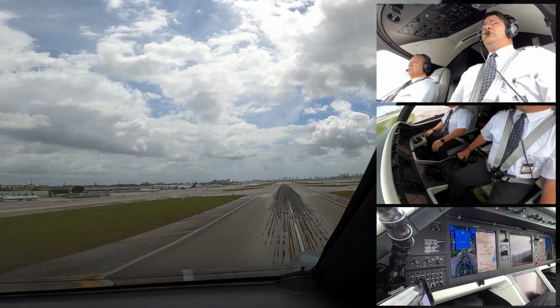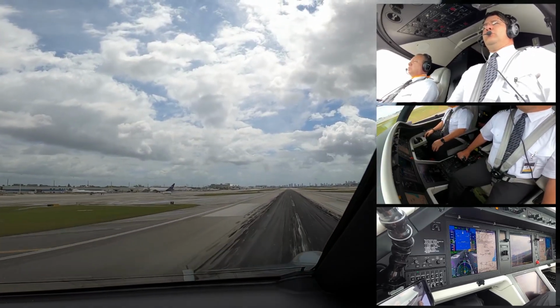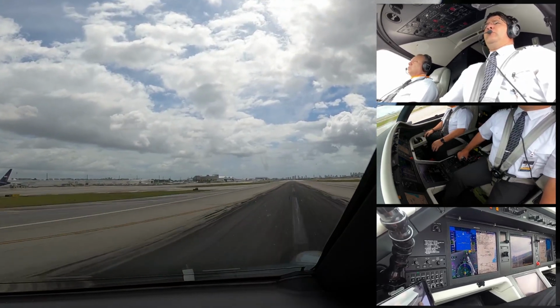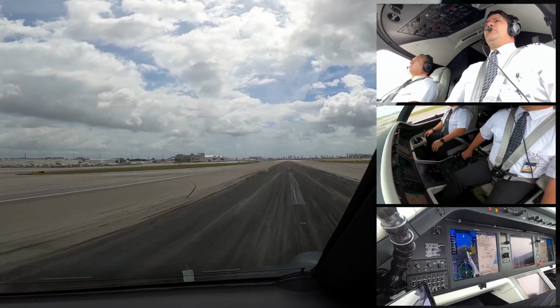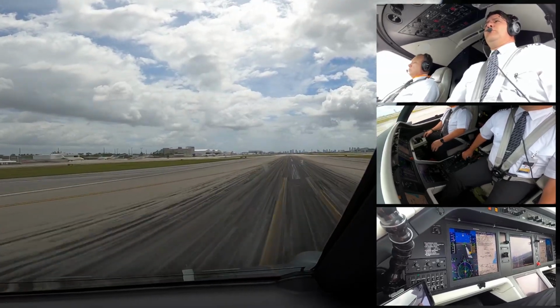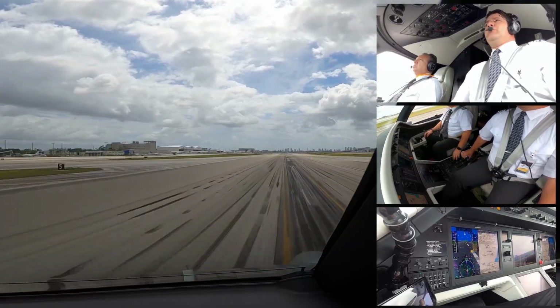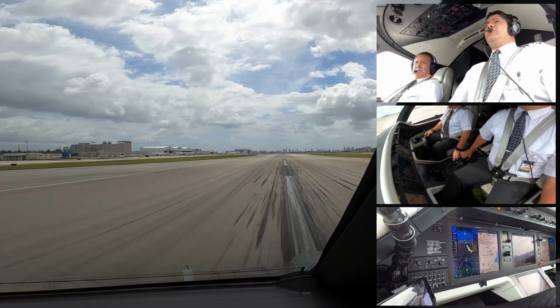50. American 355, wind 030 at 10, leaving 1,000 feet, turn right, heading 150, runway 8 right, cleared for takeoff. Takeoff, 8 right, after 1,000, right turn 150, American 355. American 1245, Miami Tower, runway 8 right, line up and wait. Line up and wait, 8 right, American 1245.